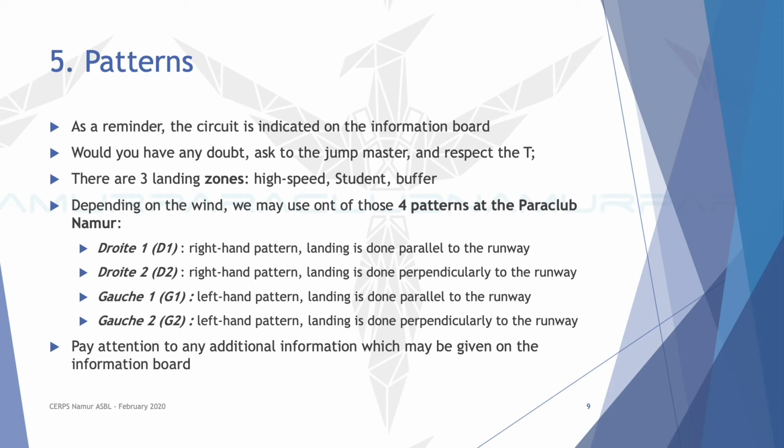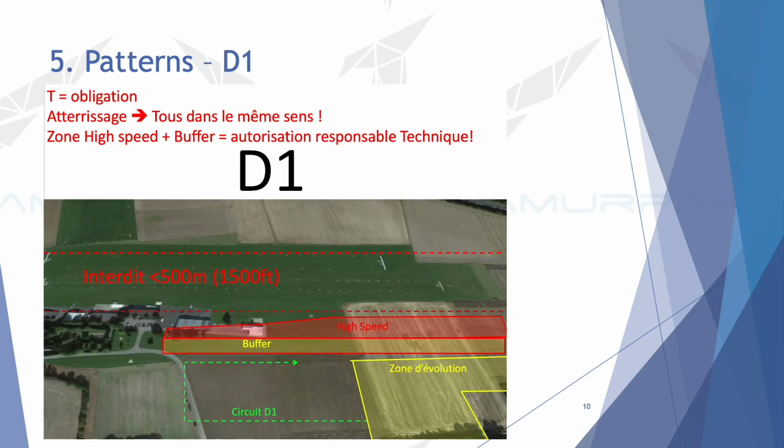Patterns. As a reminder, the pattern in use is indicated on the information board. Would you have any doubt, ask the jump master and respect the T. The landing area is split in 3 zones: one dedicated for high-speed canopies, one for students and one buffer zone. We have 4 patterns at the Park Club Namur. The first one is called D1, which is a right-hand pattern, and the landing is done parallel to the runway.